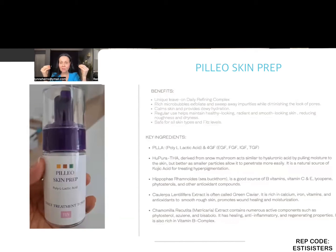It's safe enough for not only all Fitzpatrick levels, but even rosacea skin and sensitive skin, which is very unique because usually we struggle with clients with sensitive skin to find them something to gently exfoliate, right? So this hydrates and exfoliates. That's also because it's got the polyhydroxy acid in there too. So anytime you have polyhydroxy or lactic acid in a product, it's going to tend to be more hydrating as well.